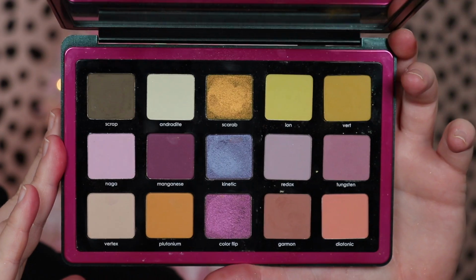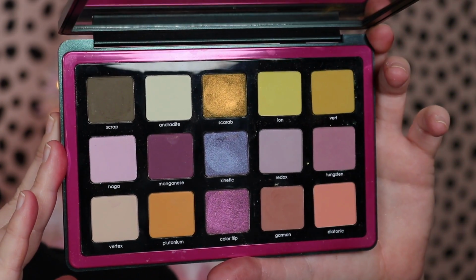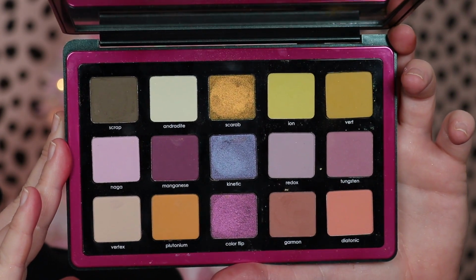This color story is stunning. How did I not see how beautiful this color story was when it came out? I don't know. What was I thinking? What was I on? The really big sell on this palette is this middle row, which has some duochromes in it. I think they might be supposed to be trichromes or multi-chromes, but I find them to be mostly just duochromes.